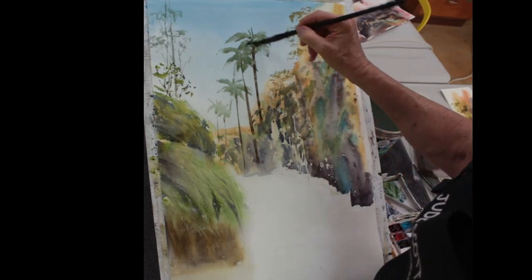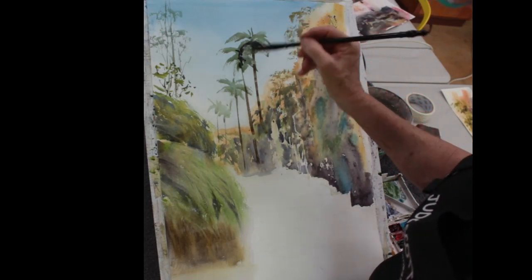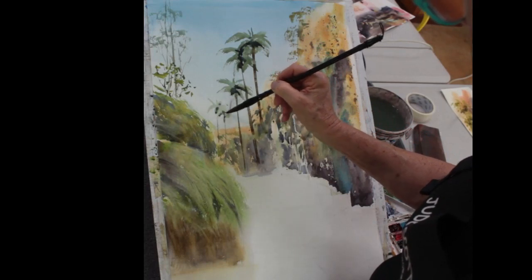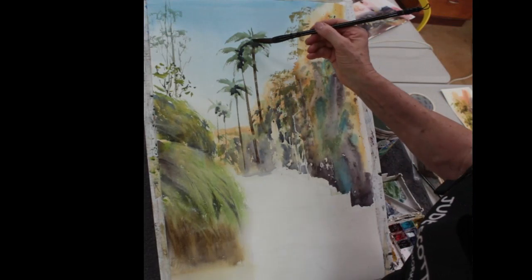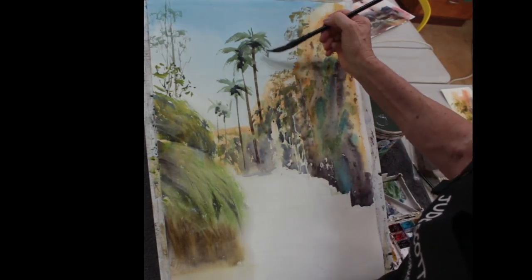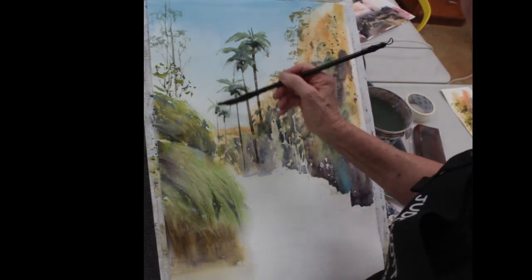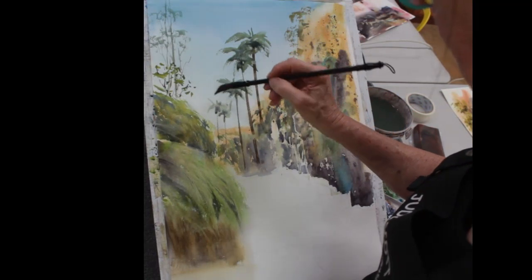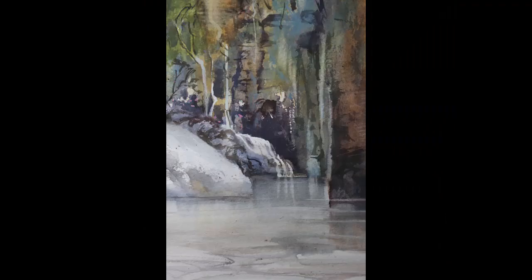So I'm just going in now to restate the darks. The first lot of leaves I put down are still damp, so some of this paint will actually blend in with that previous wash of leaves that I've put in, and some of it won't. So again, it'll break up that look and hopefully have a nice feeling of palm trees silhouetted against the sky.